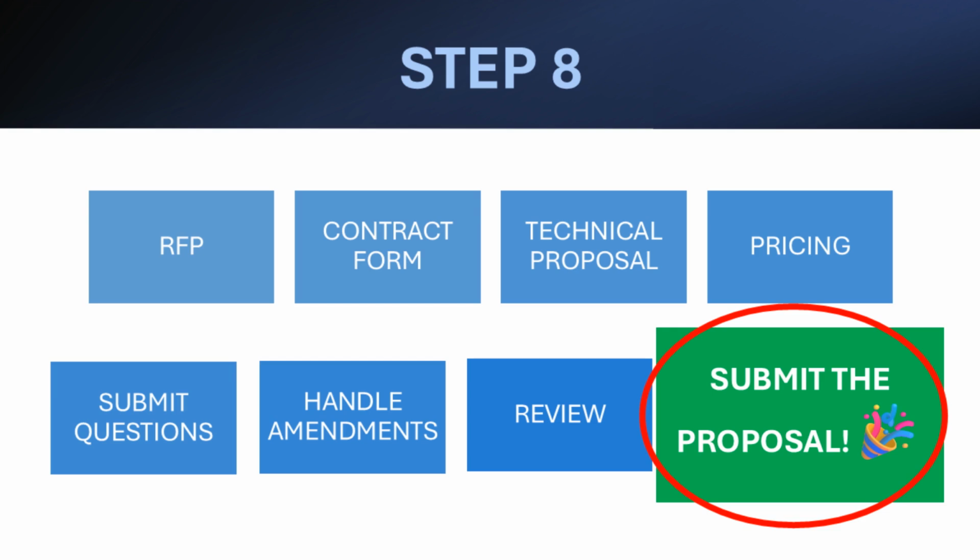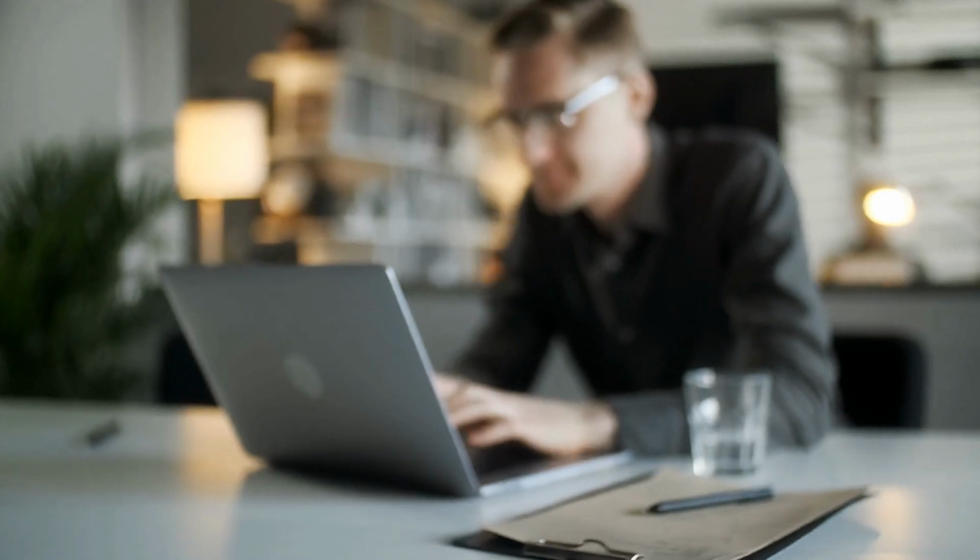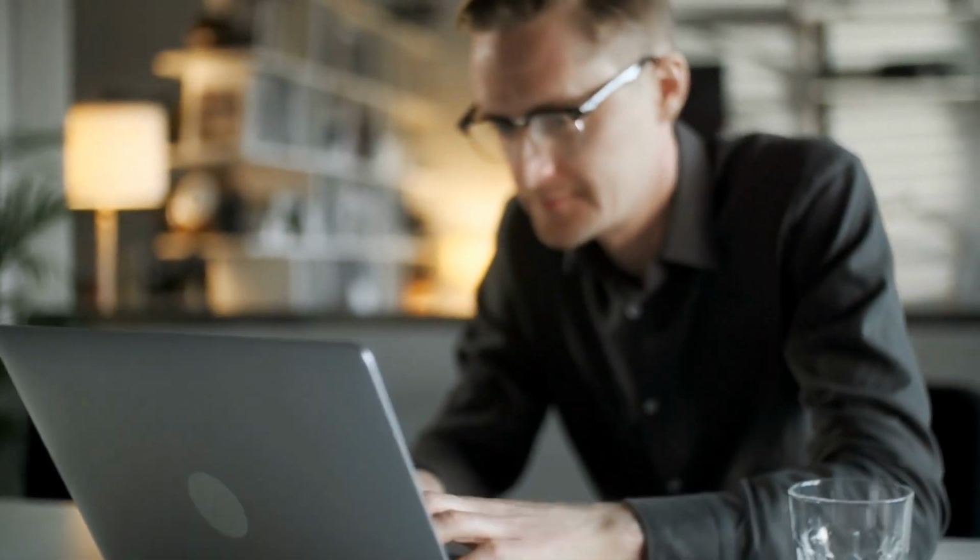Okay, you've written a great proposal, now it's time to submit it. And the RFP will tell you exactly how to submit it. Some ask you to email your proposal, others direct you to upload your proposal on a website. And if you're submitting by email, be sure to put the solicitation number in the subject line of your email. And I recommend submit before the deadline. I have seen companies get disqualified because the government computer system went down at the last minute and they weren't able to upload their proposal in time. Or maybe you're submitting by email and it turns out your file attachment is too big.